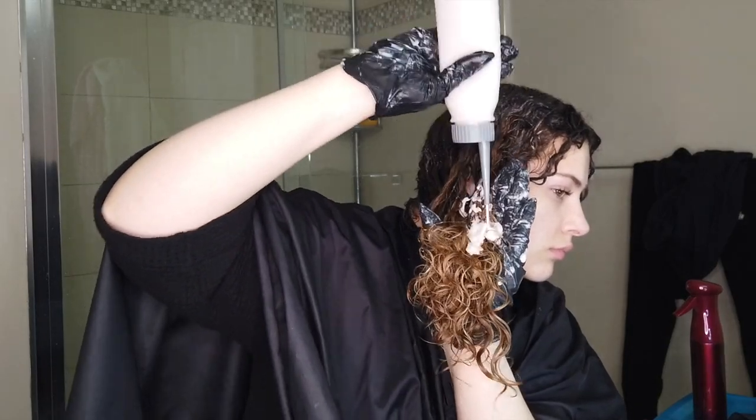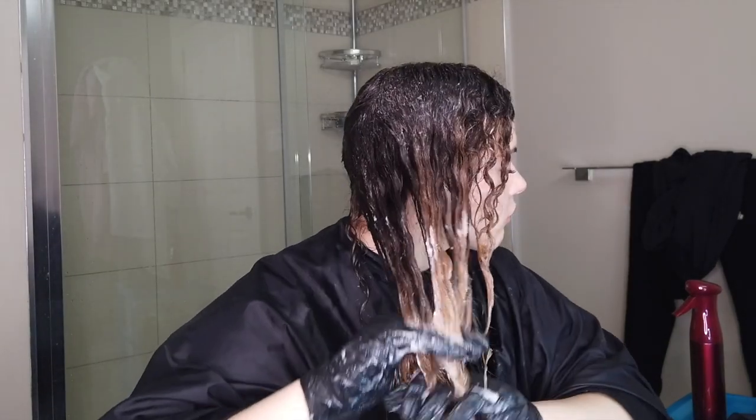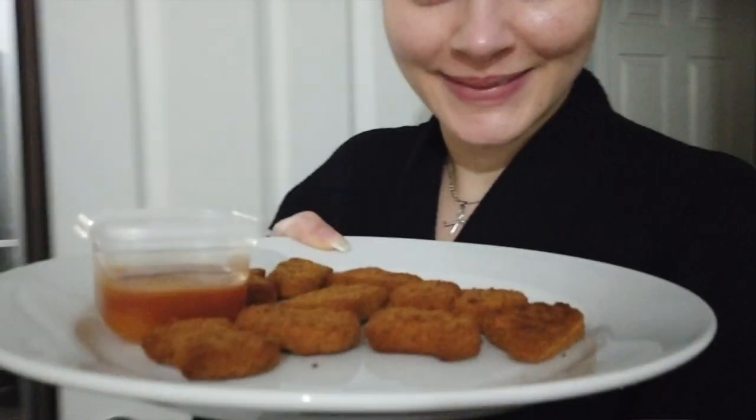So now that I've got all that on first, I'm just going to let that sit for a couple minutes and then apply just number 10 in that same bottle that had the same tone and put that on my tips. Brush it all through to get that seamless blend. Now I've got my timer on. I'm going to go grab a bite to eat and join my C's.